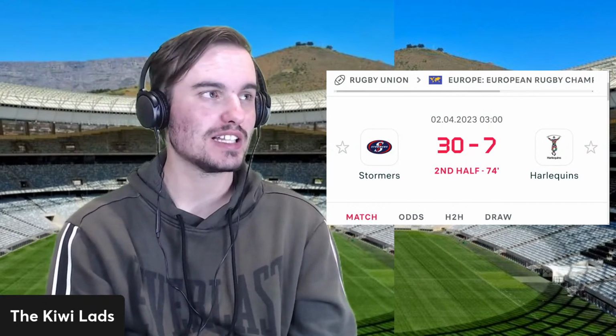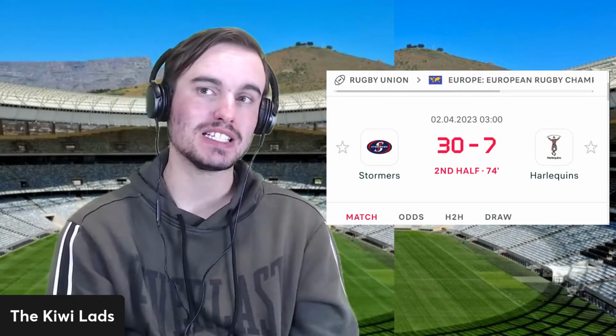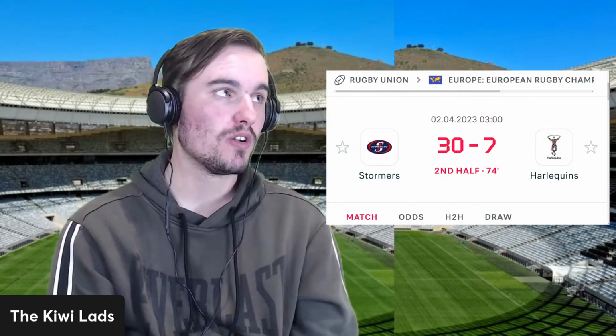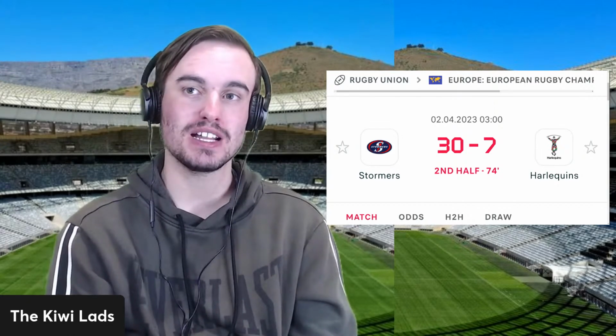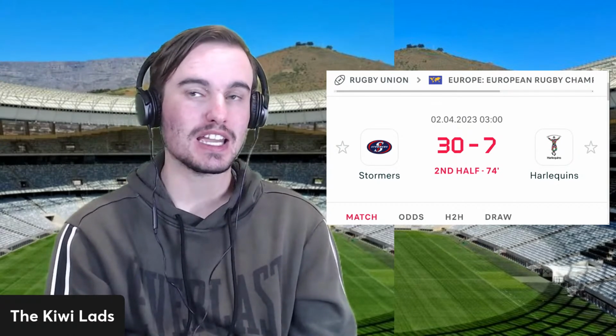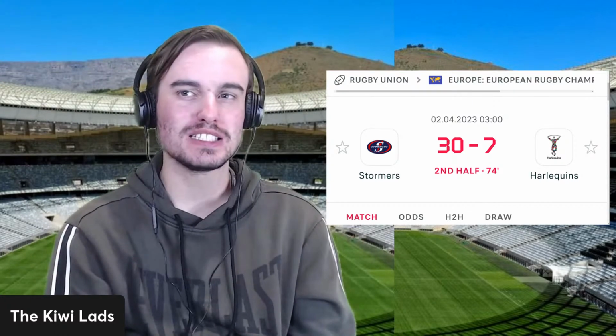Those are the two sides that they may find themselves facing due to the earlier win for the Sharks. They'll be facing either the Bulls or Toulouse. Can't believe the scoreline, was expecting more tries. I'm not complaining. The Bok has definitely been off. His kicking game seems to be off here as well, and I think both teams have struggled a little bit.